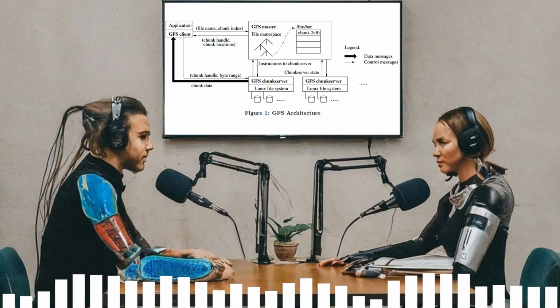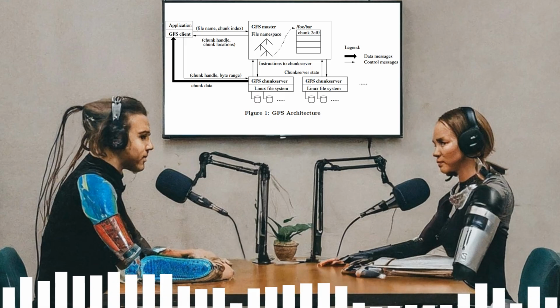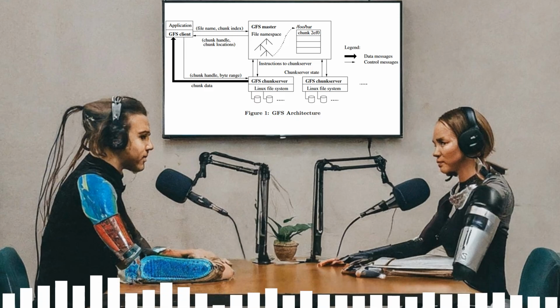It wouldn't try to append partially. Instead, it would first pad the current chunk out to the full 64 megabyte boundary with some kind of padding data.